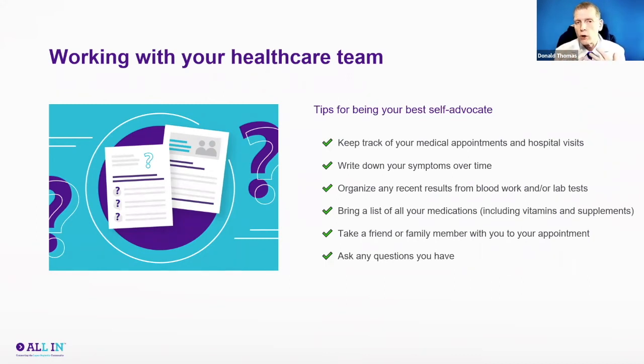And then I could have worked with her on figuring out how to get around this problem, because we could have gotten her some patient assistance with her medications, and we could have got her back on her medications right away. So this is a very important issue: make sure you bring in that list of medications at every single doctor's visit. Also, it can be very helpful to take a friend or family member.